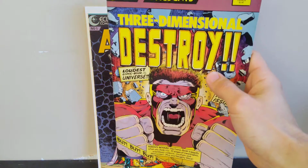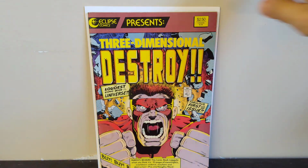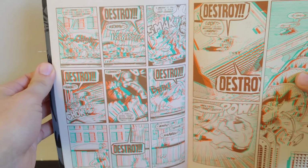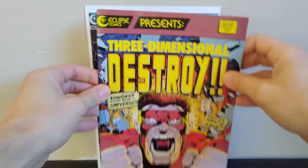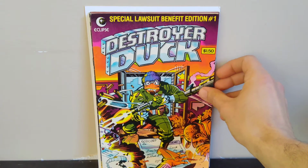This next one was a little happy surprise. It's a three-dimensional Destroyer. This is an actual three-dimensional comic, and it comes with these sweet glasses, and you can see that it's got the old school 3D on there, the blue and red. I'm going to leave that intact, but definitely a blast from the past, so it was cool. Let's see, I got Destroyer Duck, I got the whole run.